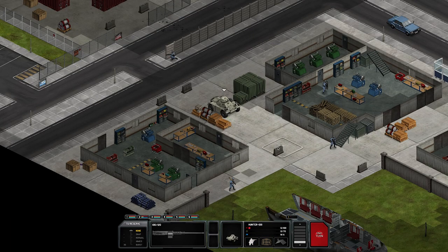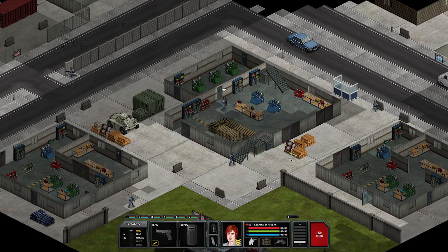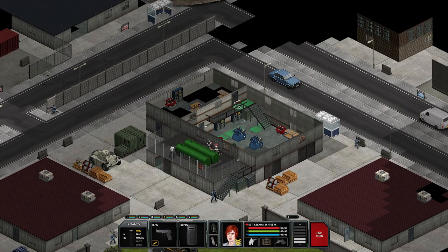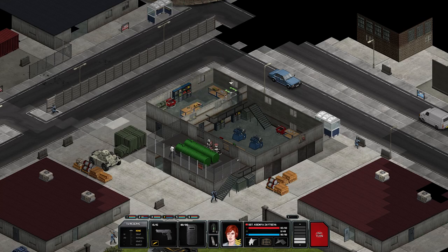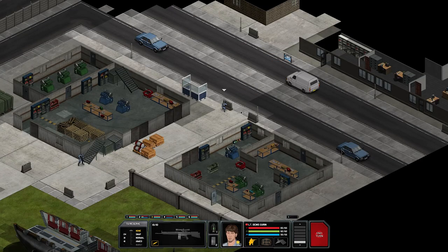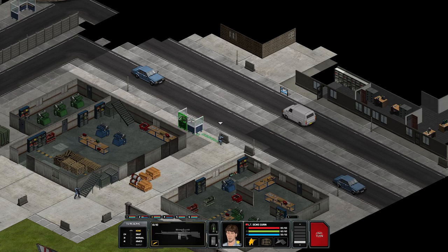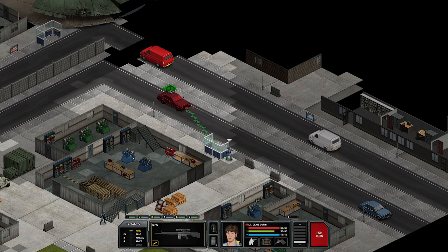Overwatch that corner. Should probably just do a final sweep of this building. You never know. Yeah, we're good now. Yep. Can you see through the bus stop? Looks like you can. Yeah. Okay.